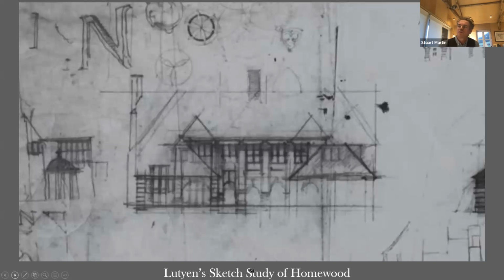And my comment on it was that you can almost feel Lutyens thinking aloud as he draws this building. So many other ideas are occurring, being tried out and being discarded, or what I think happens is that he sets them aside and files them away in his head and decides, no, I'm not going to use that now here at Homewood, but that's a good idea. It's an interesting idea. It's got lots of implications. Maybe I'll use it later.